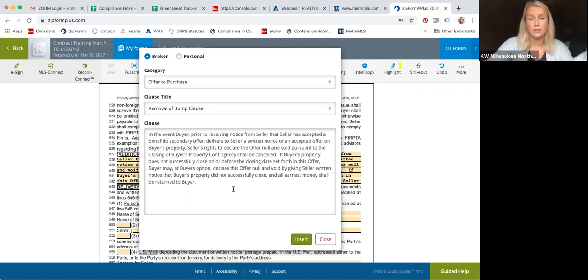So the way this would work is, again, there's a bump clause initially, but once I receive an accepted offer on my property, all the buyer's agent has to do is deliver notice to the seller stating, okay, buyer hereby has an accepted offer on such-and-such property. And again, the buyer's agent can deliver a copy of that accepted offer to the listing agent as verification. Then it goes on to say that the seller's rights to declare the offer null and void pursuant to the closing of buyer's property contingency shall be canceled. So again, that's basically stating that the bump clause is removed. The seller can no longer issue me a bump notice and declare this offer null and void.